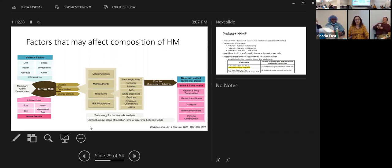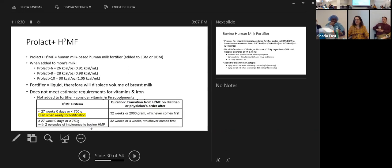All right, so now we're on our protocol for feeds of mother's milk. We brought up mom's milk, and we're going to start to fortify. So baby Carly is 700 grams. Our current criteria is that all babies less than 27 weeks and a birth weight less than 750 grams will be started on Prolacta. This is our human milk fortifier, and it's added to mother's milk or donor milk.